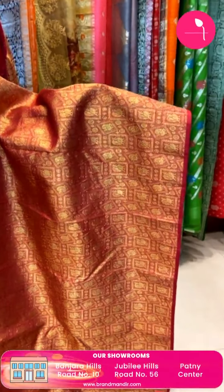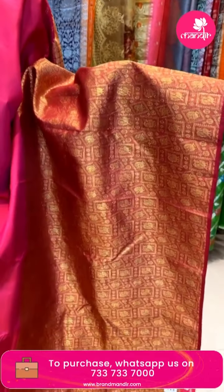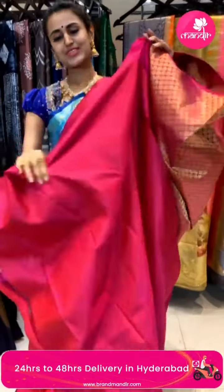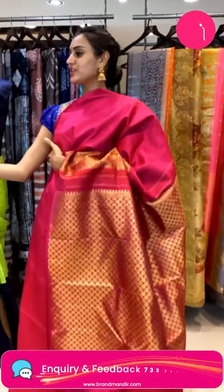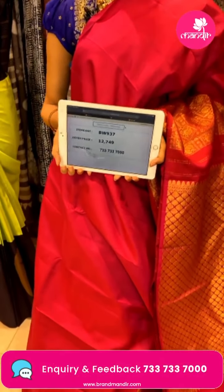Coming to the body, it's plain. And the border is peacocks in boxes with florals with skirt border. And here comes the pallu, which is brocade. And the blouse itself, nice and colorful. I'll give you the pricing and the contact details of this one. So here it is. The code is BW937 and the price it tells for 12,749.